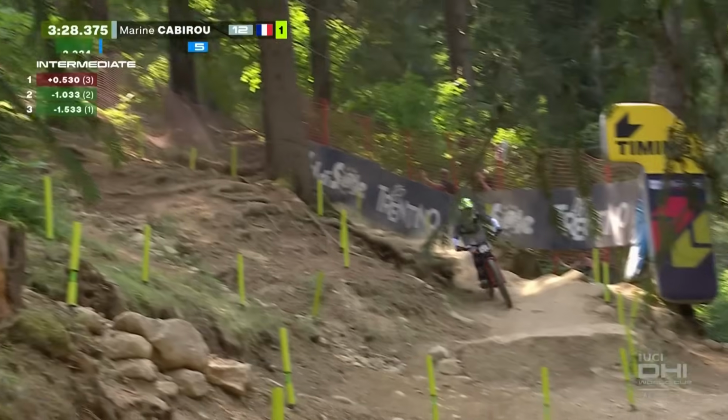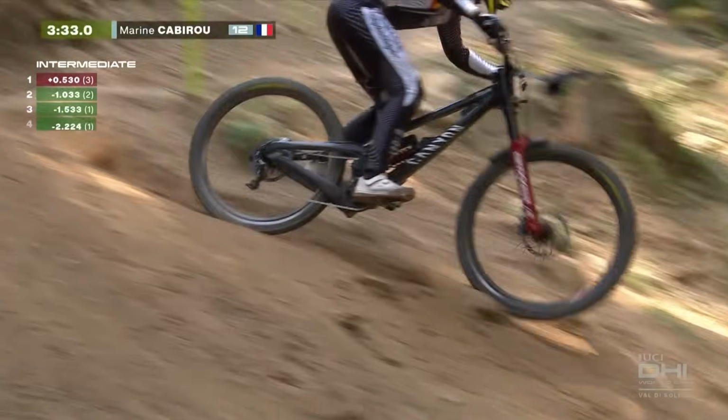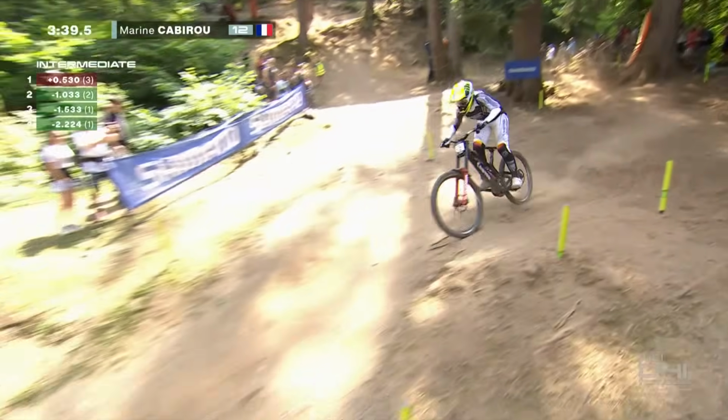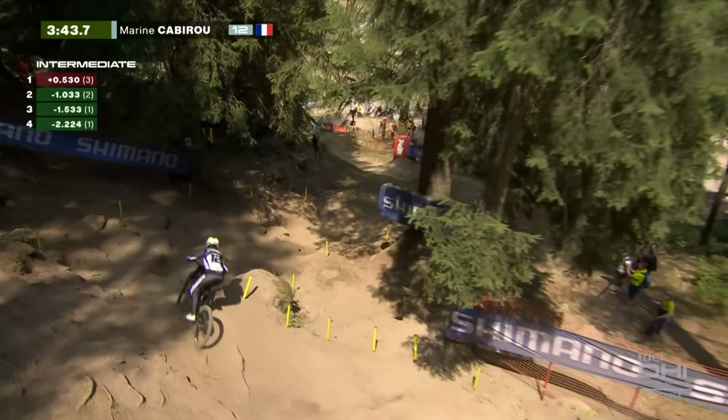She was so strong down the bottom of the track, Anna, Jess Blewett. She was, yeah. She carried really good speed, especially in the bottom. It seems like she was able to hang on, but it looks like Marine is going really well too. Yeah. 2 seconds up. 2.2 seconds up now. Cabarrou is having a good time in the woods here in Val di Sole Trentino.